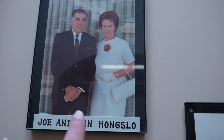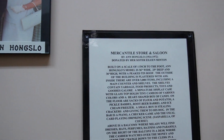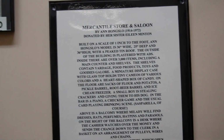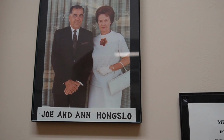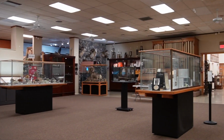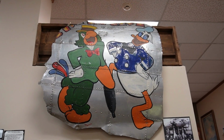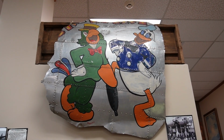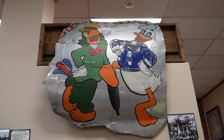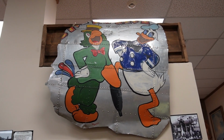Fantastic. Yes, she donated this. There's a little plaque on everything about it. Well done, my friend. Really large open space with lots of exhibits in here. I've already been missing Disney World all day. The Three Caballeros, come on, what are you doing to me?